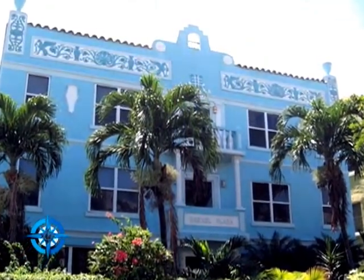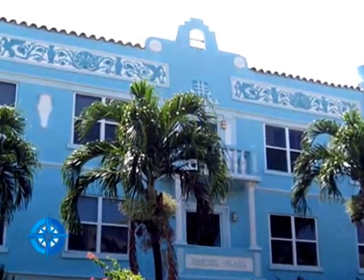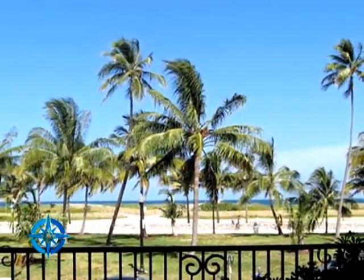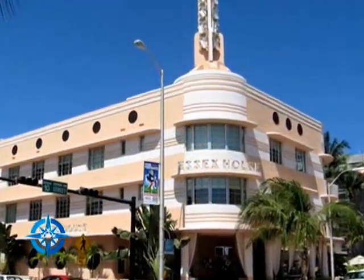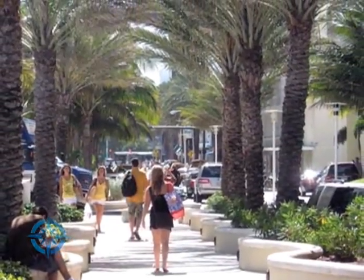Photographers and movie makers have made the area world famous with its picturesque historic hotels and lush tropical landscaping. No matter how good the other beaches are, this is what you came for. It's bigger and better than all the other beaches, and the beach fronts the only 20th century historic district recognized by the United States government. So let's take a stroll to see what it's all about.